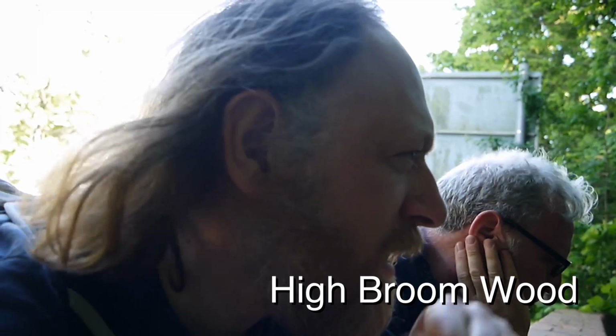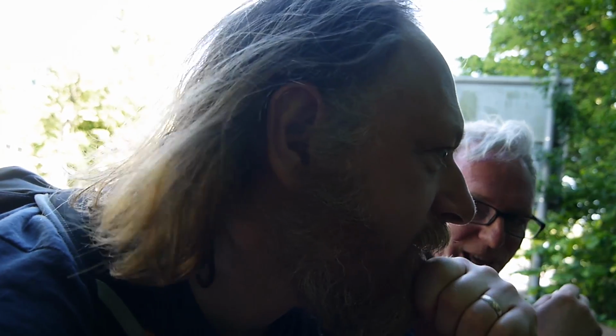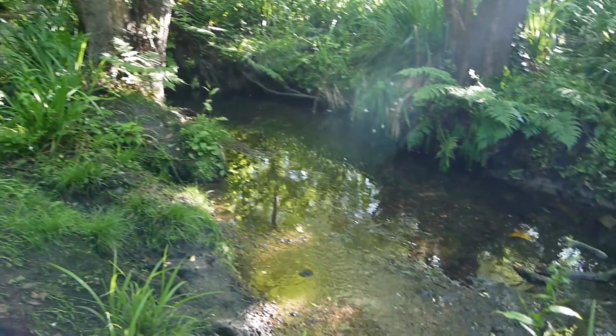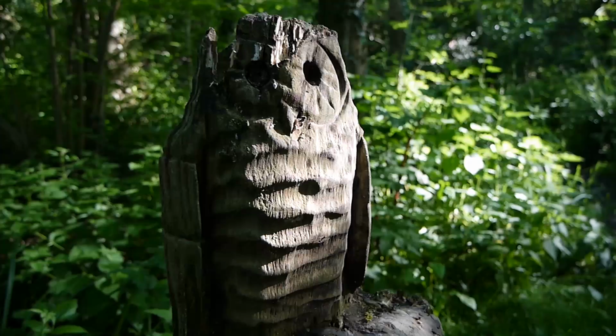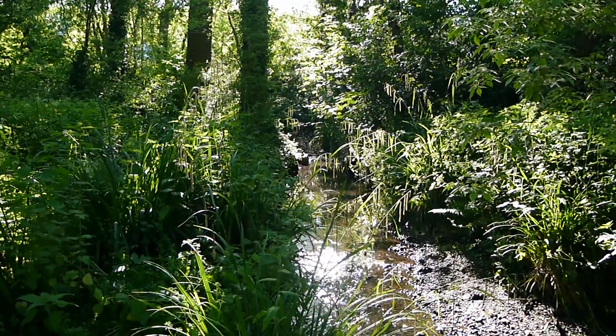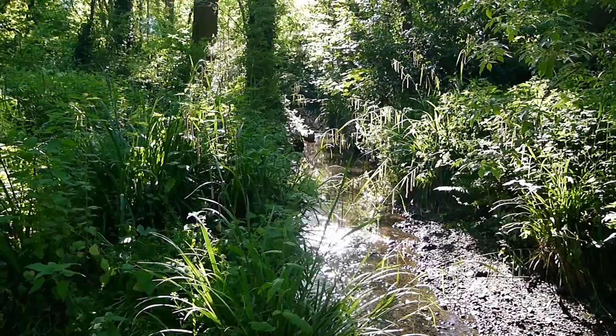So this is High Broomwood. This is the last leg of the walk where I know where we're going. After that, the last little bit's going to be a bit sketchy. Desperate. Sketchy. We're on the edge of West Wickham. This is a beautiful little grove here, absolutely full of flies.